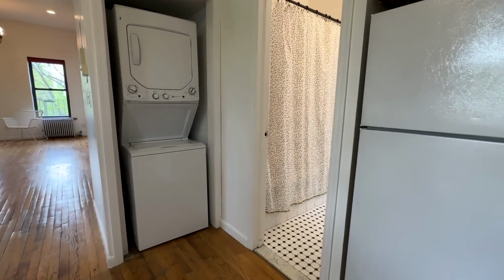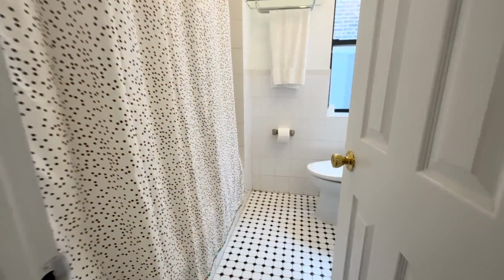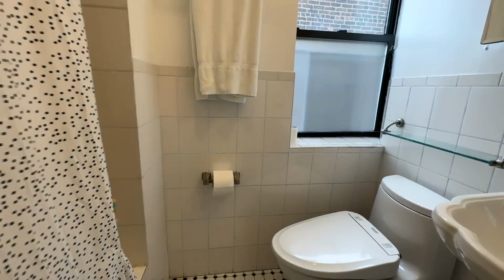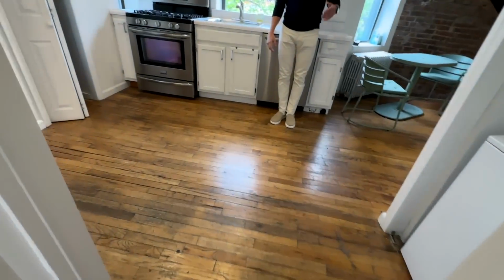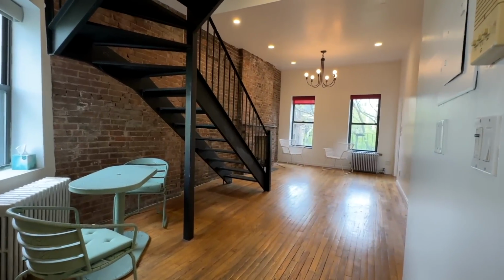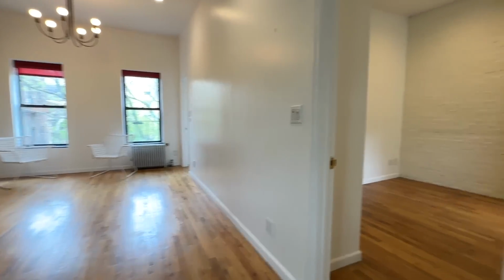It's also just one of those spaces that you could do so much with. There's a lot of funky things happening that you could make super cool. But massive, big, nice bathroom, normal sized shower, tub, everything felt very airy, good lighting. I mean, look at this, the stairs with the brick and the lighting and the loft. Oh my god. Here's bedroom number 1 off to the right.